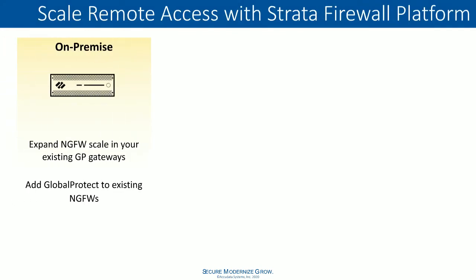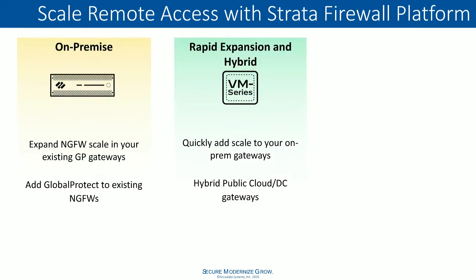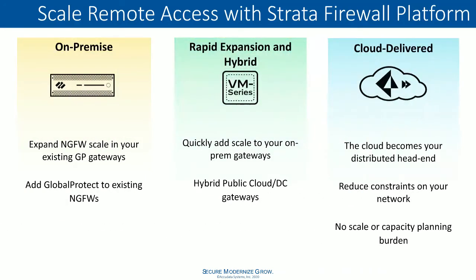So again, just to summarize, there's a couple different ways that we can help address the remote access struggles that you might have today. If you're a current next-gen firewall customer and you need to add additional capacity to scale out and meet the requirements, we do have the ability to scale out either from physical hardware or virtual hardware.